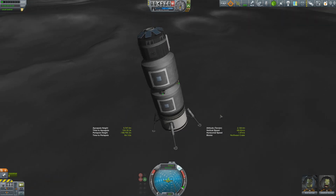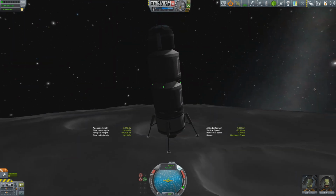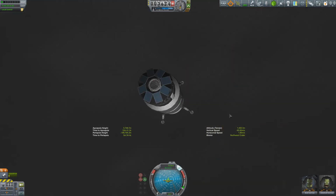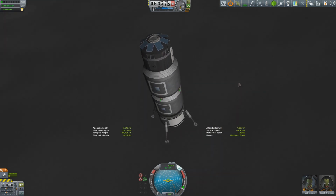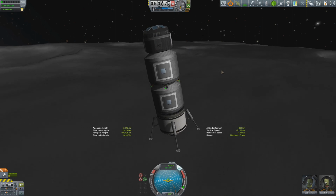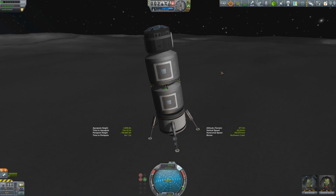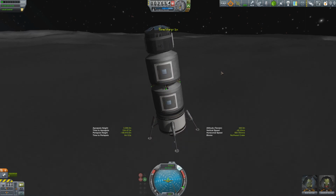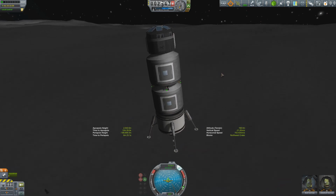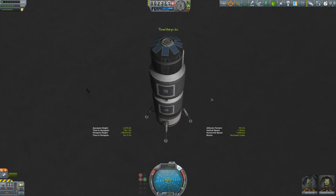2.2 kilometers and still rotating through to the vertical. We still do have some side horizontal speed, but that will go away as the rocket straightens itself out for descent. Descending at 80 meters a second, we're at 1.5 kilometers and falling. And we're now under 1 kilometer, so we fire up the engines and begin decelerating. Down to 50 meters a second. Drop it down to 40, down to 200 meters, still falling fast. 170 meters and we're down to 5 meters per second.